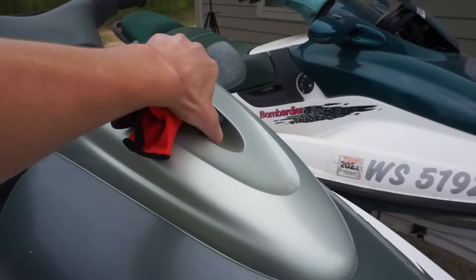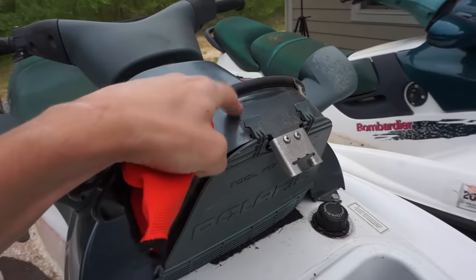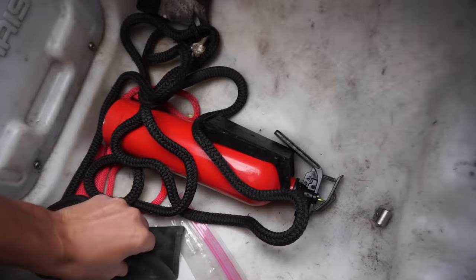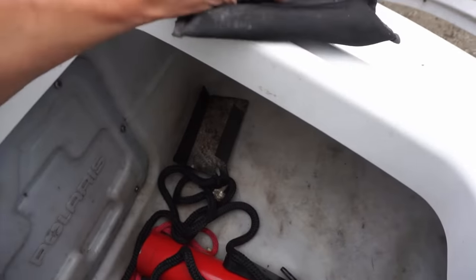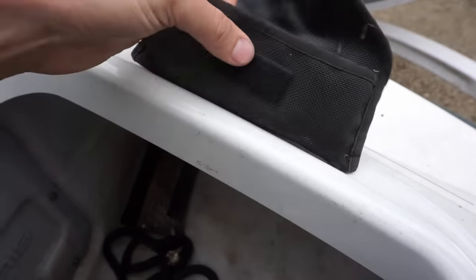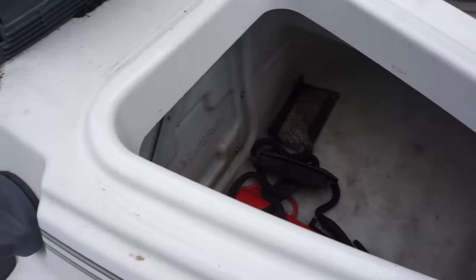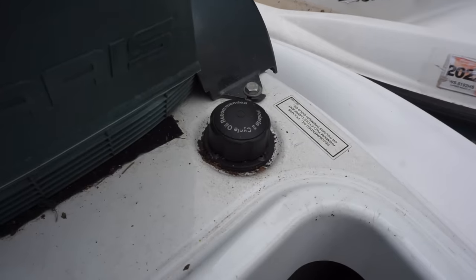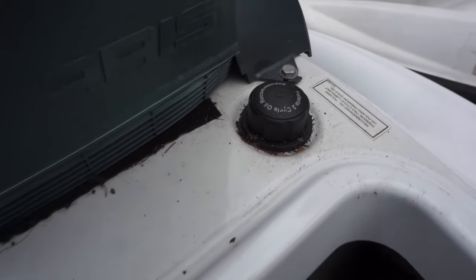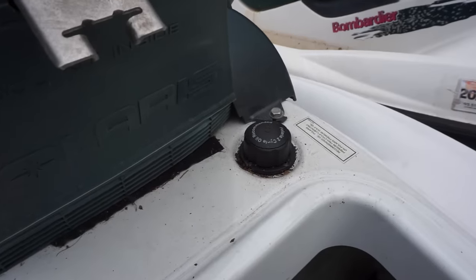Let's take a look. There was a toad in here last time I saw it. A toad was like right here. But it comes with the fire extinguisher. Some tools it looks like in here. Let's see what we got for a toolkit. Screwdriver, wrench, spark plug puller, registration and insurance, and then these are two cycle engines, so it requires mix. Put the gas in here, and then you put the two cycle oil in there.